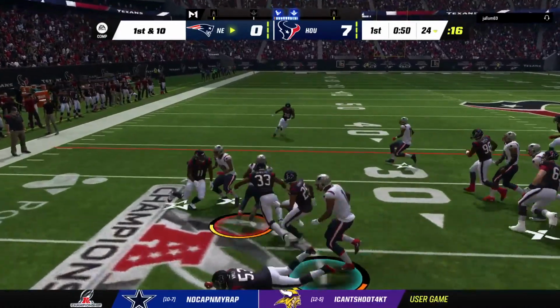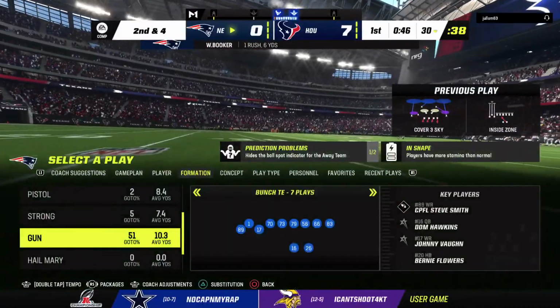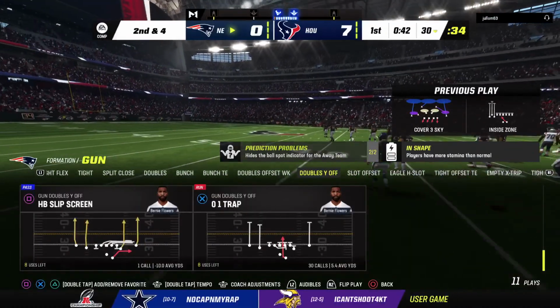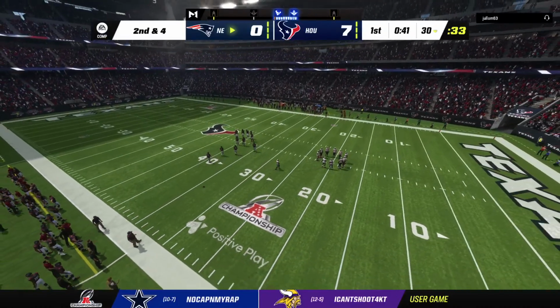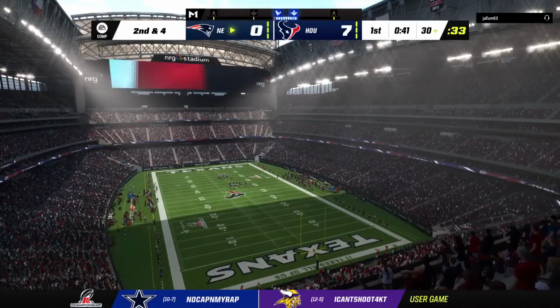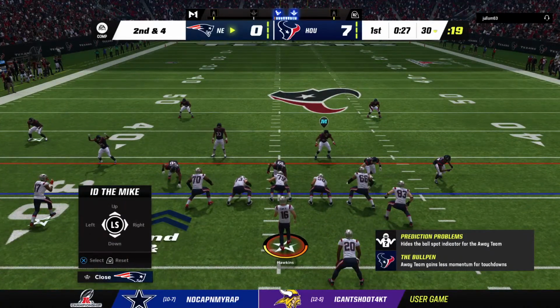Shotgun handoff to Booker. And he'll be brought down on the 30-yard line after a gain of 6. A quick burst there, and he nicely bit off a pretty decent gain. Six yards on that last play. Here's 2nd and 4.